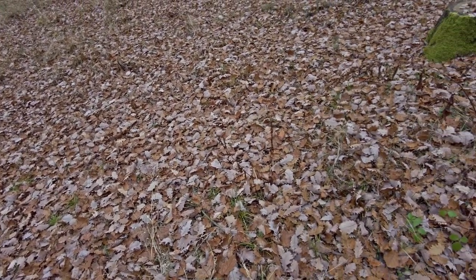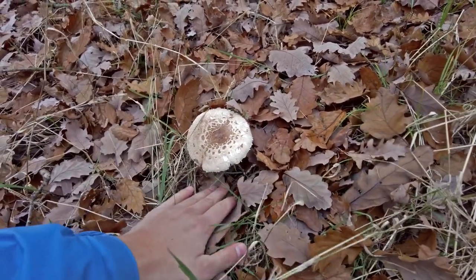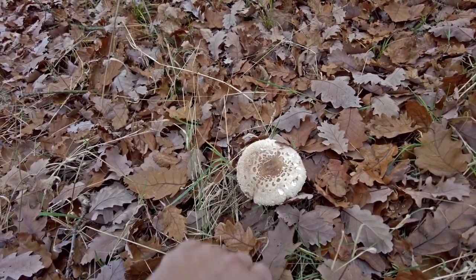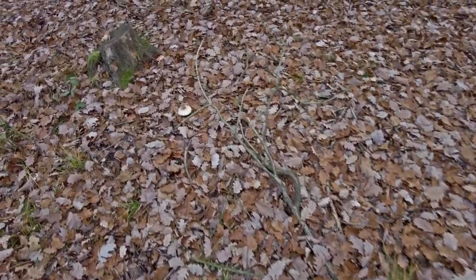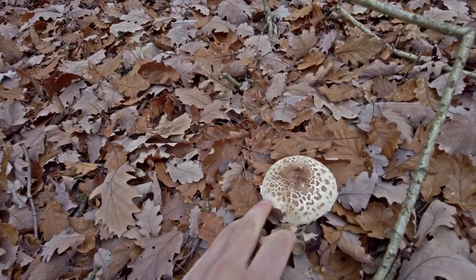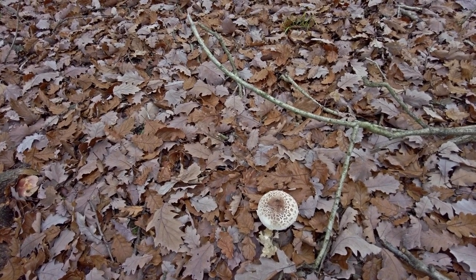I have moved to another forest and here I keep finding parasol mushrooms. I wouldn't say this is Macrolepiota procera because they are quite small, but it must be a species which is very closely related. I found two of them before and two of them now. Maybe I will take them when I go home.